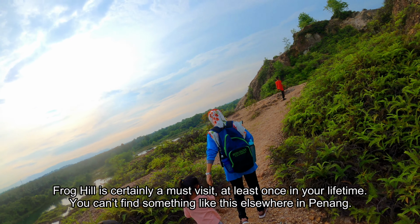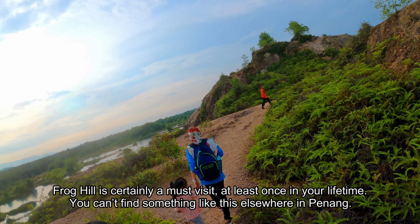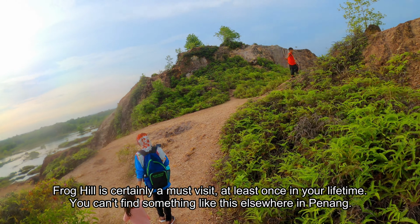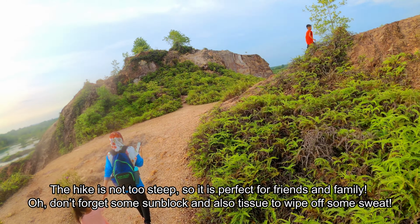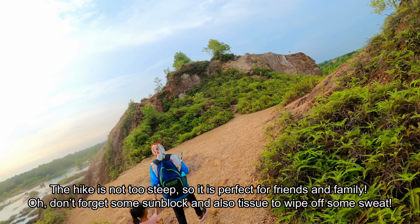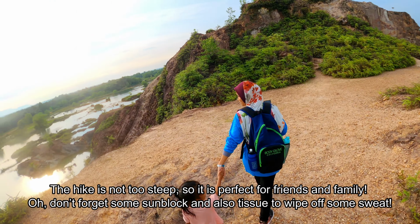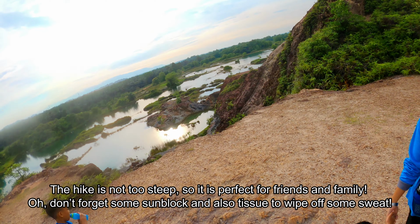Frog Hill is certainly a must visit at least once in your lifetime. You can't find something like this elsewhere in Penang. The hike is not too steep, so it is perfect for friends and family. Oh, don't forget some sunblock and also tissue to wipe off some sweat.